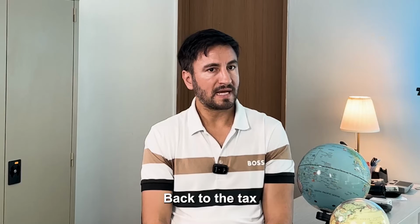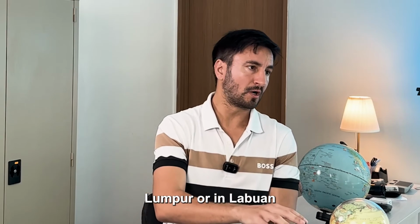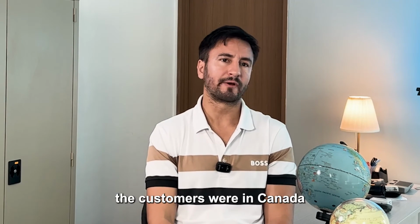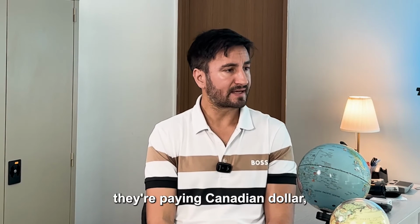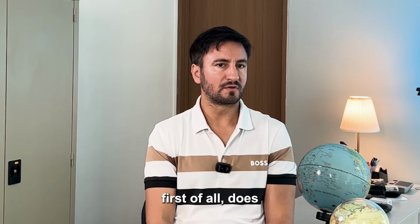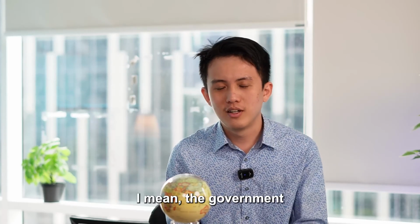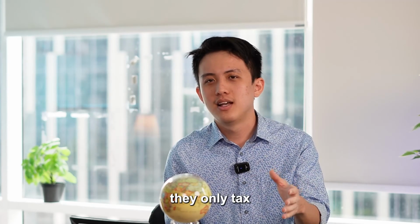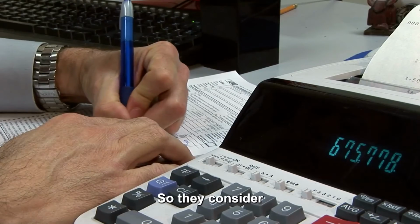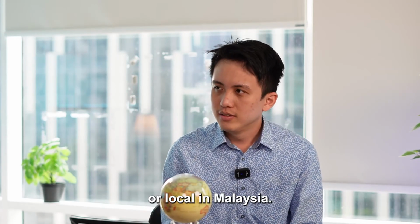Back to the tax for a company in Kuala Lumpur or in Labuan. If they are getting paid by customers overseas, let's say the customers were in Canada and they're paying Canadian dollars, does Malaysia tax on foreign sourced income? No, the government only taxes the taxable profit, so they consider it the same, regardless of whether the customers are overseas or local in Malaysia.